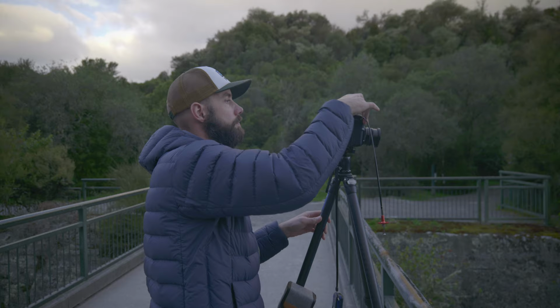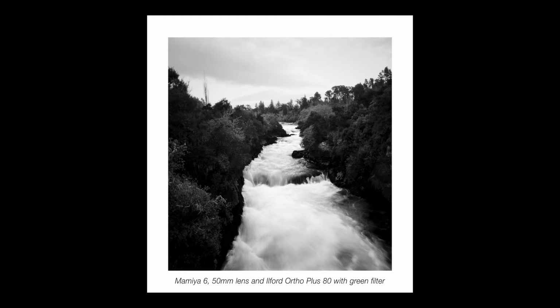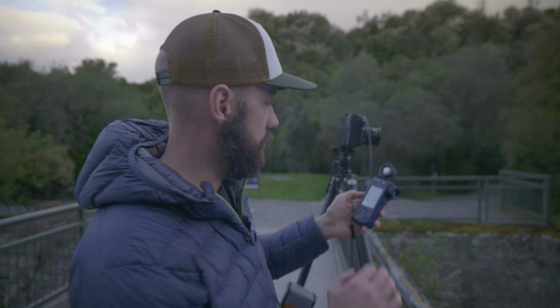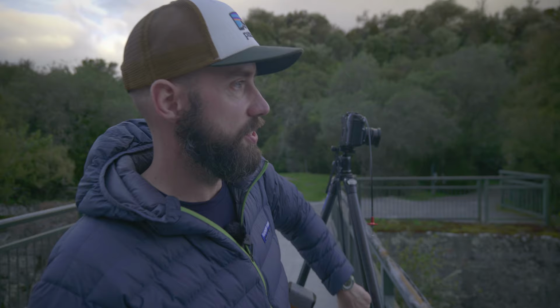So we've just taken my first shot here with the green filter on and with my light meter. The exposure at F11, ISO 80 was 1/5 of a second, but I've put it in as 1/4 of a second on my camera. So we're going to take the green filter off in a second. We're just going to do a native shot with no filters. Without the filter on, it's 1/13 of a second.